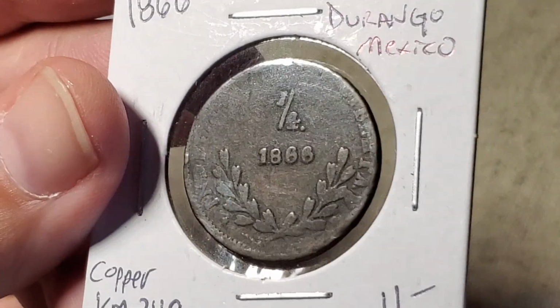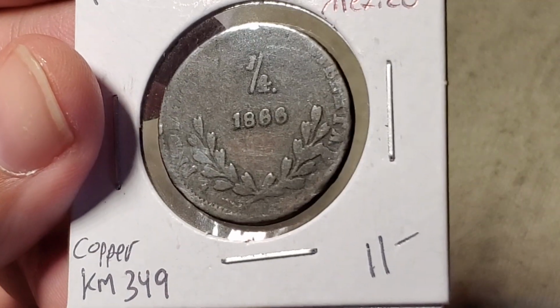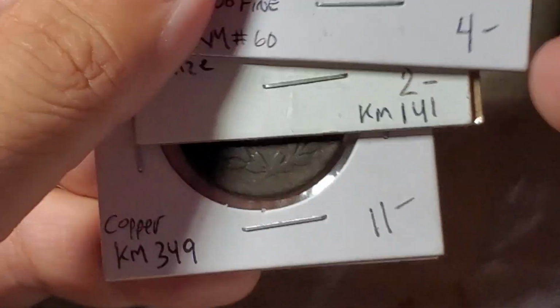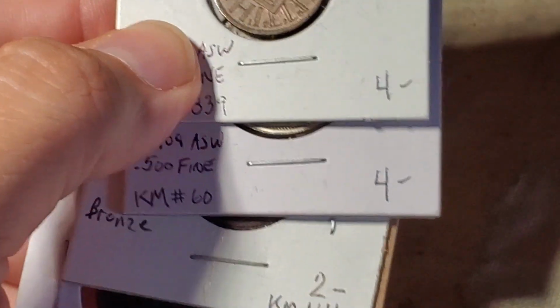And $11 is actually a good price on this one. It actually books for 14. So happy with those. You add up the price on all 4 of these, it comes to $21.